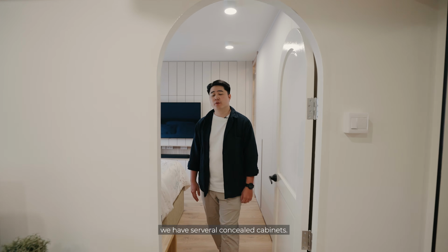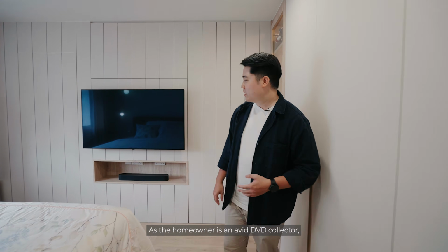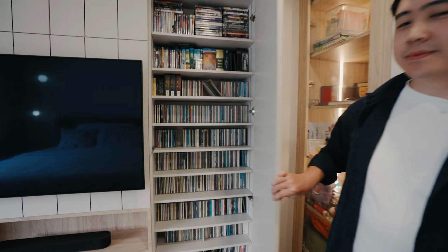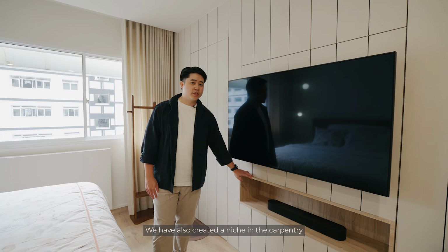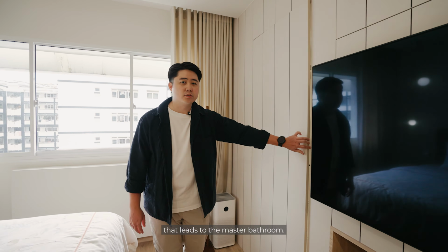Entering the master bedroom, we have several concealed cabinets. As the homeowner is an avid DVD collector, we have created a carpentry with the perfect dimensions for his DVDs. We have also created a niche in the carpentry to act as a TV console, and it's positioned right beside the concealed door that leads to the master bathroom.